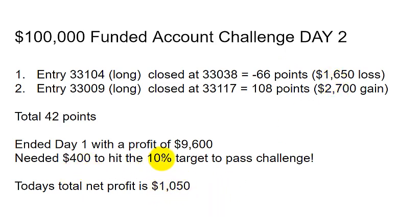So I passed the 10% target. I only needed $400 today, but I ended up closing the day with $1,050. So I have officially passed the $100,000 challenge with Lark funding. I hit the 10% target. I earned over $10,000. So now within 24 to 48 hours, which probably means on Monday, I'll officially have my $100,000 account. And I'll be trading that with a 0.25 lot size for the next 20 days, starting next week when they give me the official login.